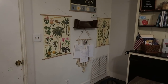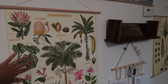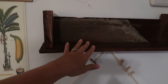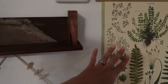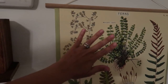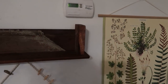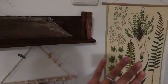And then over here we have some of the Cavallini print posters. I got the tropical plants. This is our nature studies shelf. This is where the kids will put what we're getting on our nature walks with Exploring Nature with Children. We have the fern poster up right now because the kids have been spotting ferns more often. And so I might swap that out for another one later, like some of the different garden vegetables or something. But for now, that's what's up there.